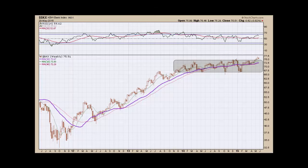The saying is the banks have to do well if the economy and the stock market is to do well. My next chart is that of the banking sector and shows it has broken out of a 17-month consolidation and made new highs. This is a bullish sign.